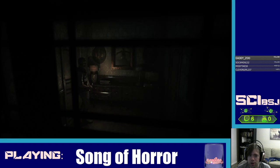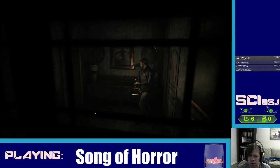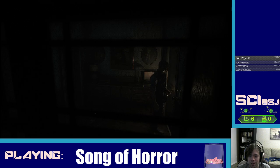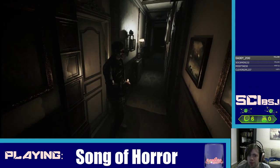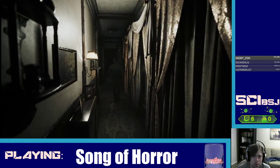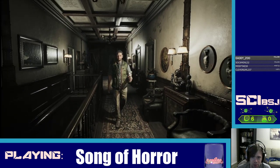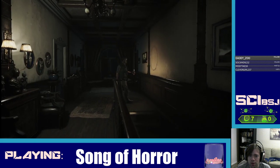I'm sure I won't get another scare here. Somewhere. Yep. Ah! It's just a crow? Must have died in an instant. Stupid bird. I'm gonna get a scare here. To the basement we go. All right. So far, so good. Okay. Tank controls. What can you do? Tank controls.